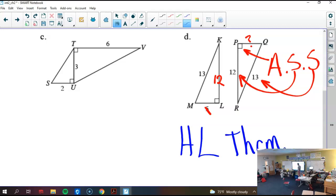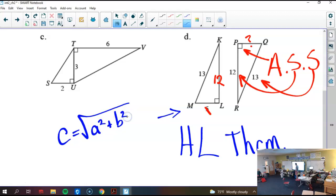The justification would be both ML and PQ have to abide by our right triangle rules, which tells us that third side is the square root of a squared plus b squared. What really is this formula? Pythagorean. Yeah, but there's another name. There's another way we use this. I just want to make sure you guys know this.